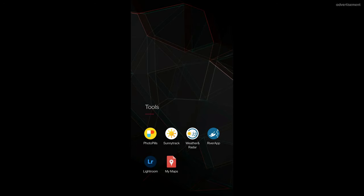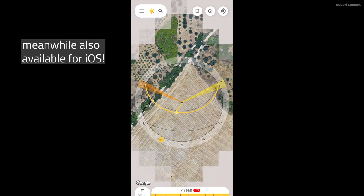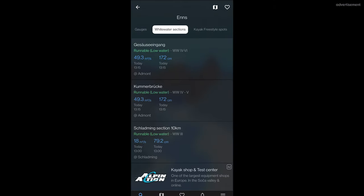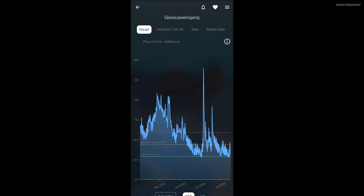But there are also a lot of apps I use on my phone. PhotoBliss is quite good. It contains really everything a landscape photographer could need. Sunny Track offers me a faster access to the direction of the sun. It's also a quite good app, just for Android, unfortunately. I use Weather Radar, and for waterfall photography, the River app is a quite good idea, by the way. This helps me to make sure that there is enough water in the waterfalls before I drive there. So all in all, my phone was a really big game changer tool for me.